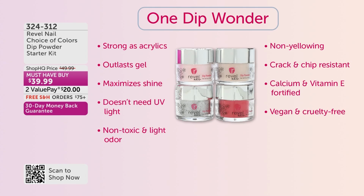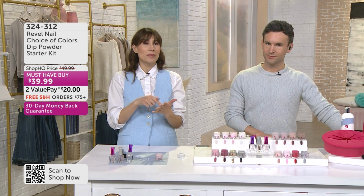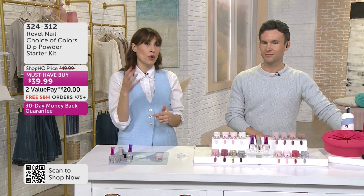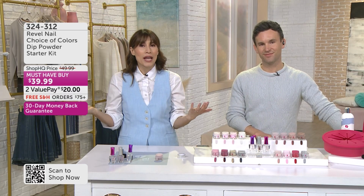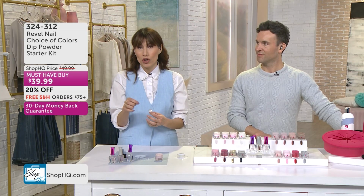Let me just tell you, to me, the best part about this: it's calcium and vitamin E fortified, and it helps your nails grow and get a lot stronger. That's a good thing, isn't it? Less damaging. Exactly. I've never broken a nail while wearing dip because of how strong it makes your nail.